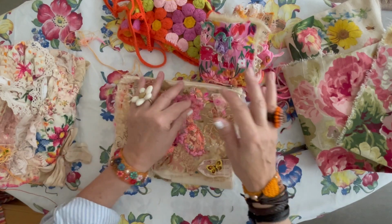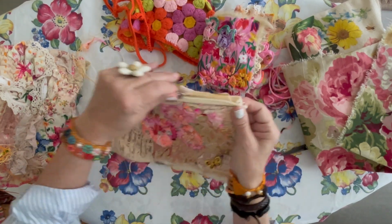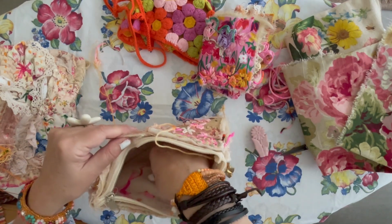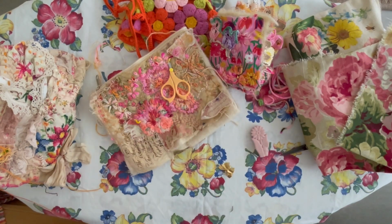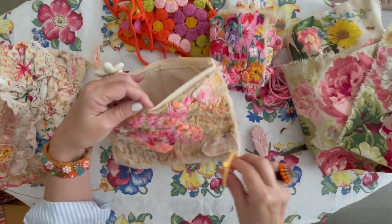You can see there's lots and lots of threads, because the one thing on a plane is you can't take your big scissors. So I would always recommend these little travel snips. They go through any airport with anyone, absolutely fine. They do the job, so they're snips rather than scissors.